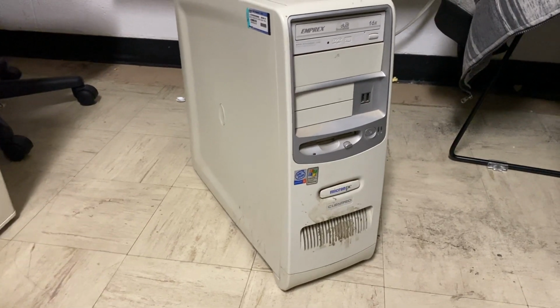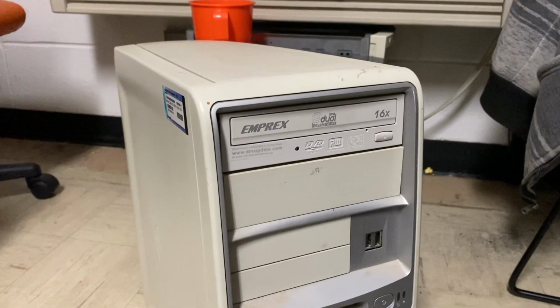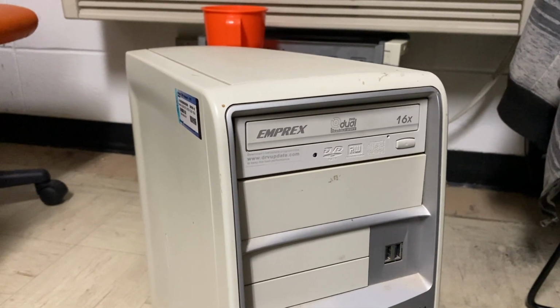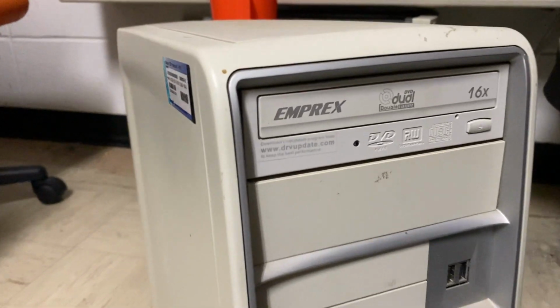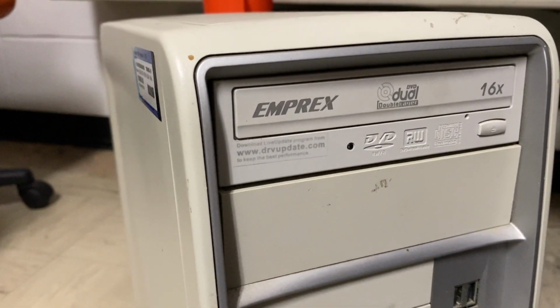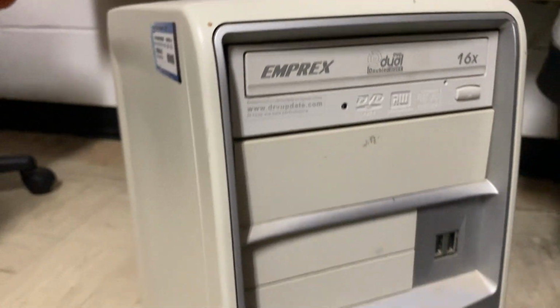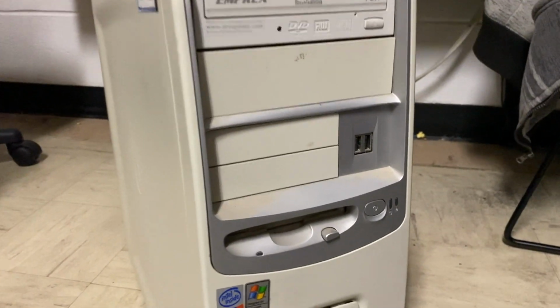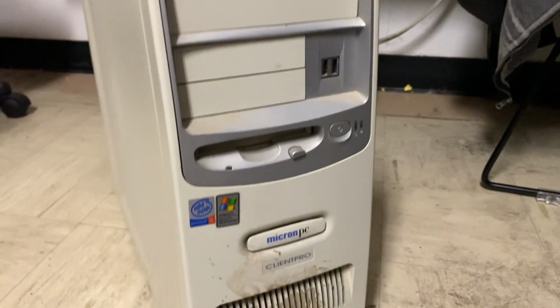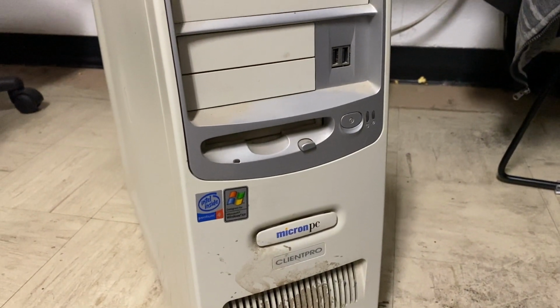But on the front, we have a definitely not original DVD-RW drive. It actually supports dual layer discs, so that's pretty interesting. It also has an ad to download the live update program from drvupdate.com to keep the best performance. Yeah, I'm sure I'll keep that in mind. It's got two USB ports on the front. I would assume 1.1, because this is probably predating Intel 845G.